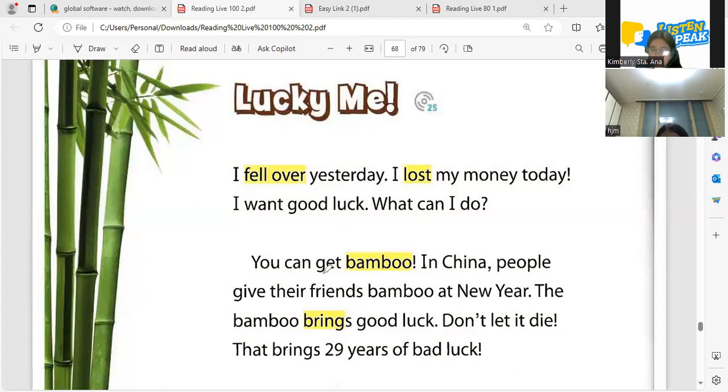One more time, Jimin. We just need to say he can get bamboo. I'll ask you one more time, okay? What can he do to have good luck, Jimin? He can get bamboo. Okay. He can get bamboo. Oh, Jimin, that's the answer. He can get bamboo.